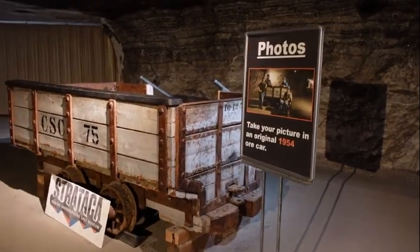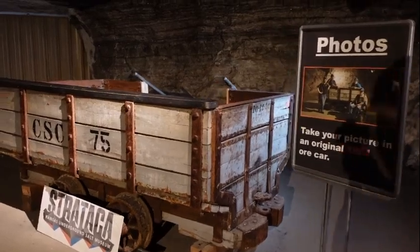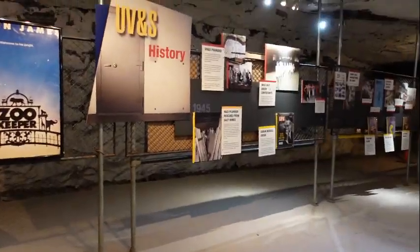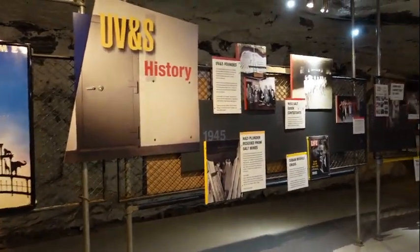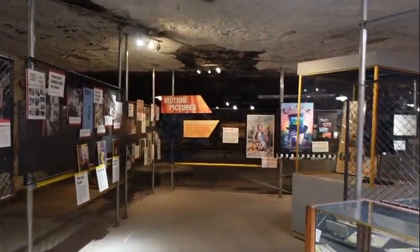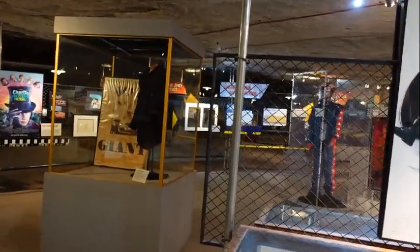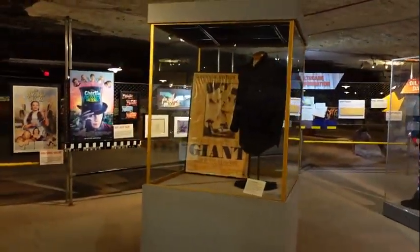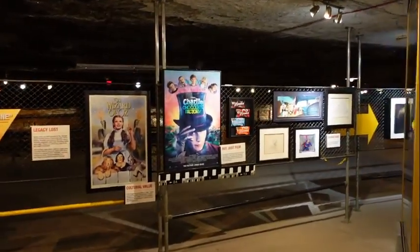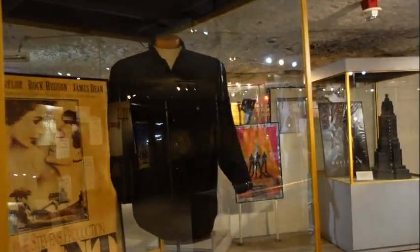Original ore car from around 1924. Not only is the Strataca salt mine used to harvest salt, it's also used to store things such as film, records, things for the military, things for the medical industry, as well as clothing.